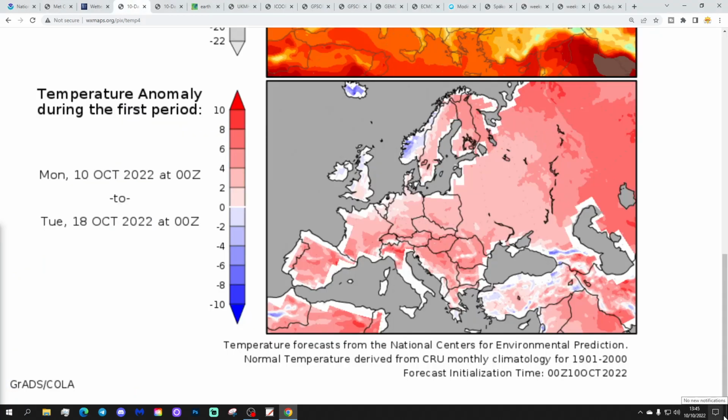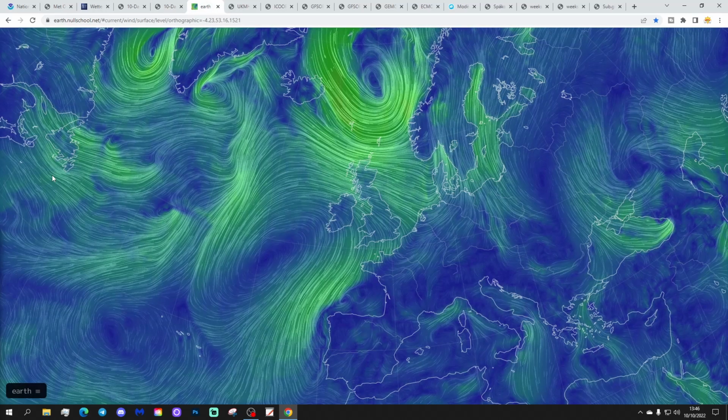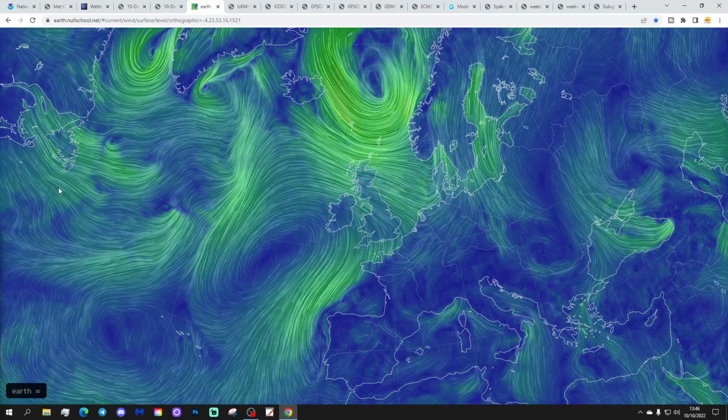Temperature anomalies from the 10th to the 18th of October are around average, a little bit below average in the north, maybe a little bit above in the south. It's not a particularly big deviation anywhere either way. Precipitation anomalies from the 10th to the 18th of October are again about average in most areas. A bit wetter than average, perhaps towards the southwest or western parts of the country, and still a little bit drier than average towards eastern Scotland and East Anglia. Again, not particularly big deviations either way. All very typical for October, really.